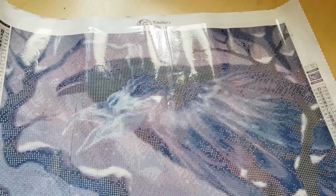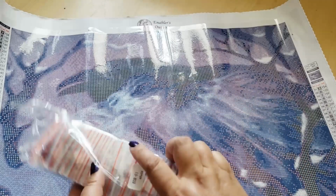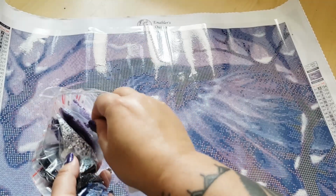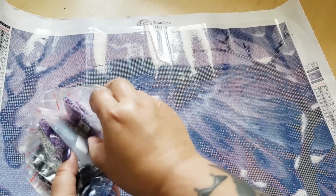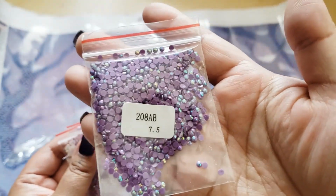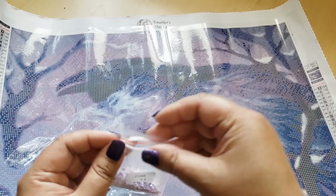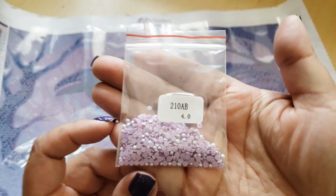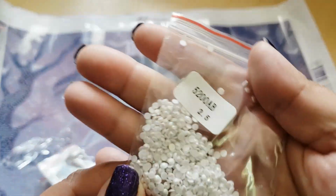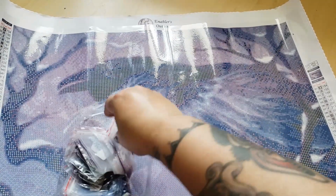Okay, let's take a look at the drills. So here we have the drills. I'm not going to pull all of them out, but we will take a look at those ABs, which I believe are down here. Yay, I was right. Okay. So here are the ABs. There's 208, which is like a dark purpley. Aha, this bag was a little bit loose. So this bag is the one that's leaking or spilling out a little bit. This is 210, a light purple. And then 5200 is this white.